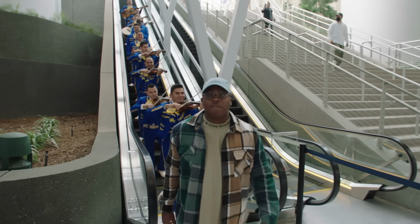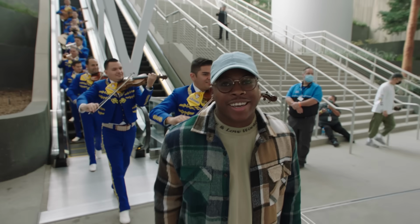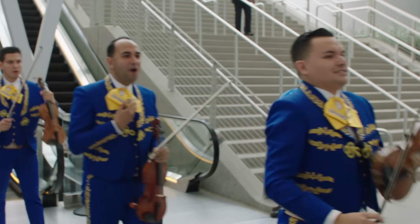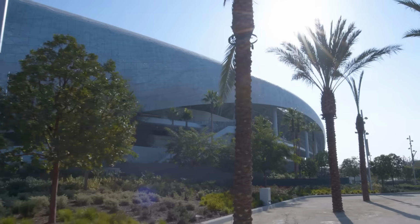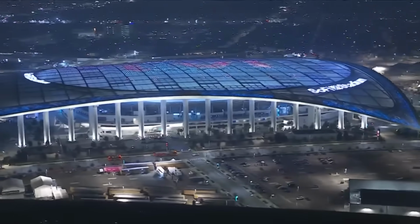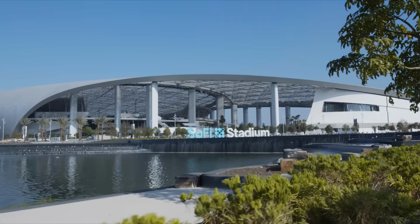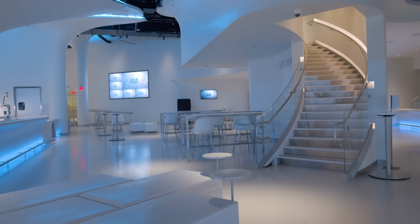Welcome to Inglewood, California, home of SoFi Stadium, the Los Angeles Chargers, and more important, the Los Angeles Rams. It's a stunning, state-of-the-art super stadium in the middle of one of LA's most iconic neighborhoods. Inglewood always up to no good. This is also going to be the host to the 2022 Super Bowl between the Bengals and the Rams. And at $5 billion, this is the most expensive stadium ever built in the world's history.